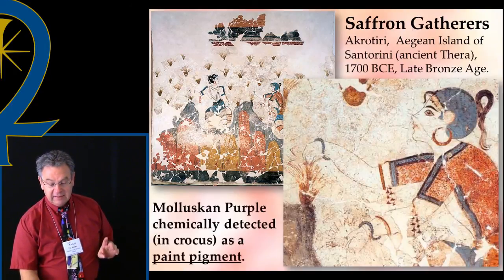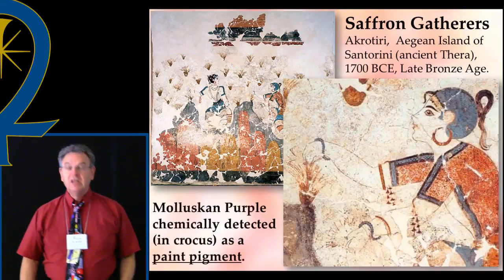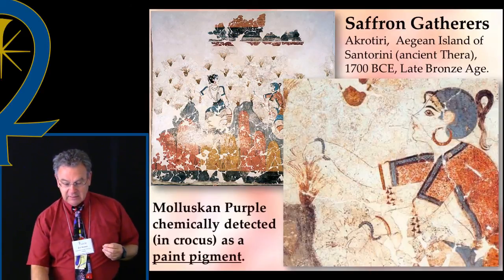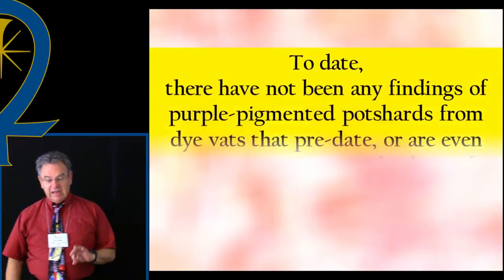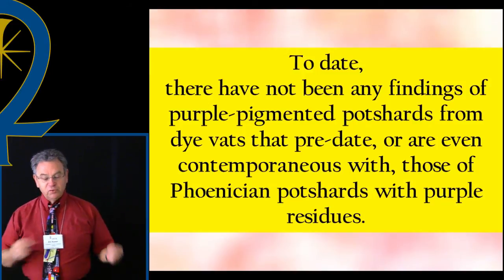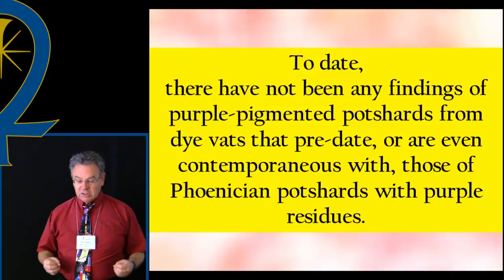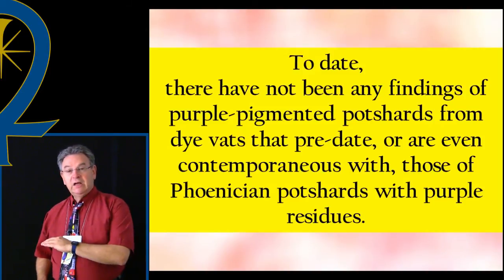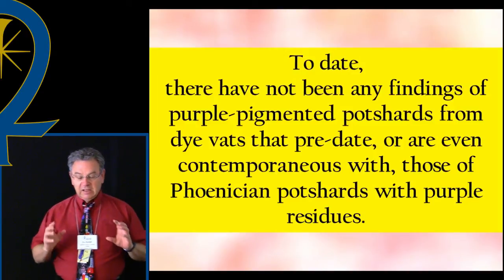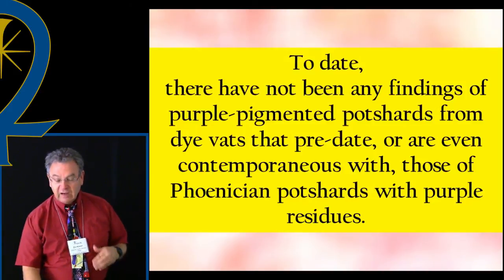Now, what that tells us so far is that we have evidence that in the Aegean, they used the purple as a pigment for painting. To date, there have not been any findings of purple pigmented potsherds from dye vats that predate or are even contemporaneous with those of Phoenician potsherds with purple residues. There is no purple pigmented clay fragment found in the Aegean that you can state is part of a purple dye vat.